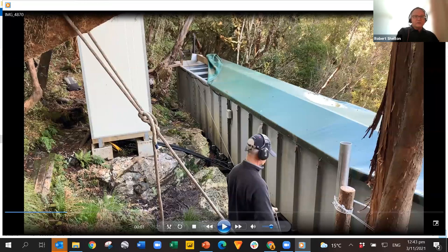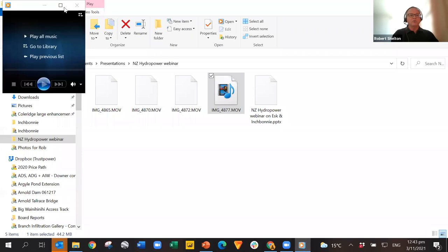So just looking back to my last video, which hopefully is okay for time, is just what the penstock looks like through the bush.